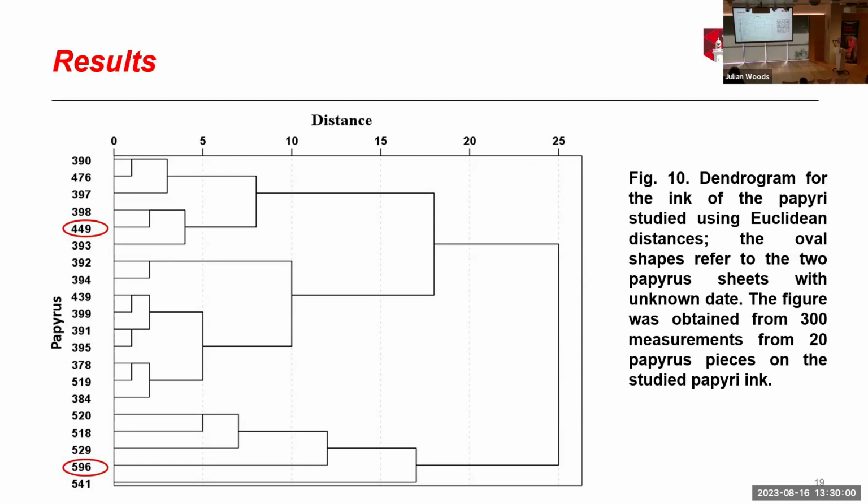And when I checked, I found that, depending on the similarity in the elemental composition, for example, papyrus 449 is close to 389. So I already know one of them, and I can assign the other one to the same age group. So now I am able to date papyrus using the elemental composition and also understand the technology. And my paper on this research is under review now. I hope they accept it.